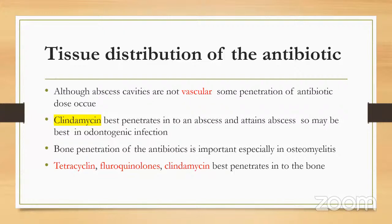Yes, clindamycin has toxicity and a high cost. So we don't highly recommend it, but it is the best antibiotic that can penetrate the abscess, as in the studies. For the bone also, we need something that reaches the bone, like clindamycin or tetracycline, because they have a high percentage of bone penetration. So we'll use it in cases where the bone is affected, like osteomyelitis, infection or dry socket.